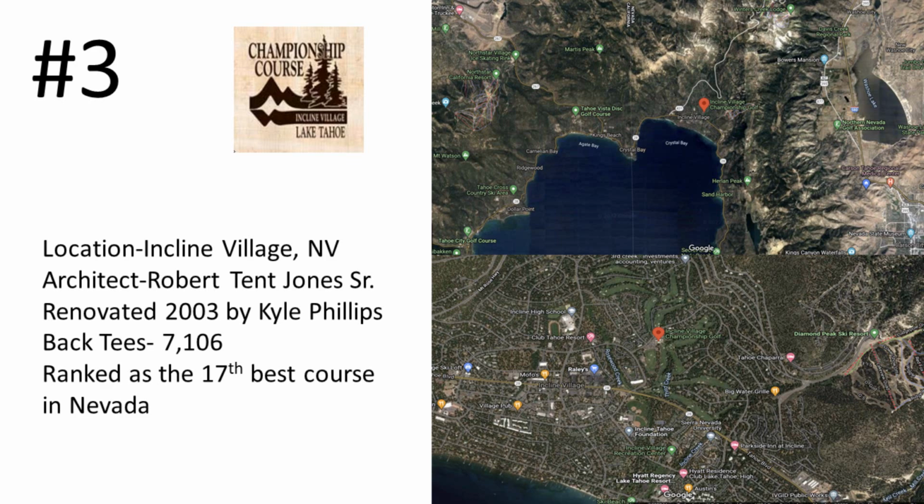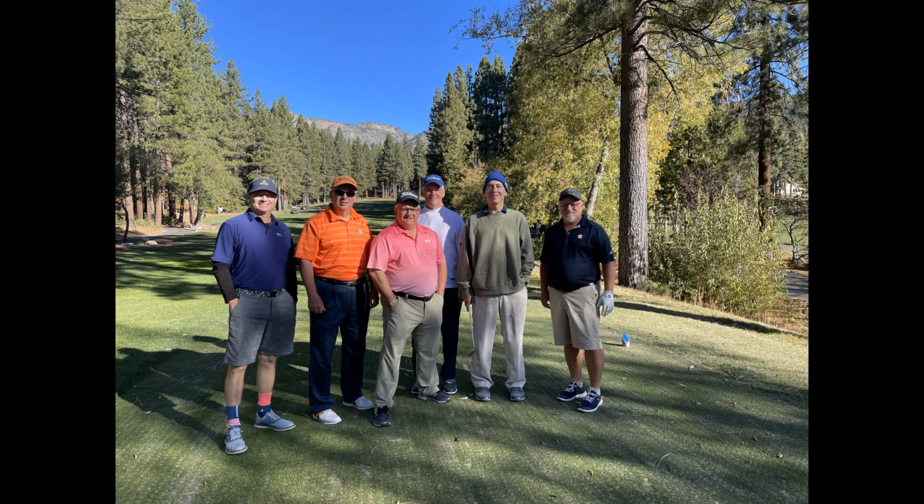Number 3, we're really getting to rarefied air here with the Incline Village Championship course, a Robert Trent Jones Sr. design, renovated in 2003 by Kyle Phillips. Back tees are 7,106 yards. Ranked as the 17th best course in Nevada. It's located on the north part of Lake Tahoe. Incredible drive out there. At $170, I don't think you can beat this. This is a great value for a course this awesome.